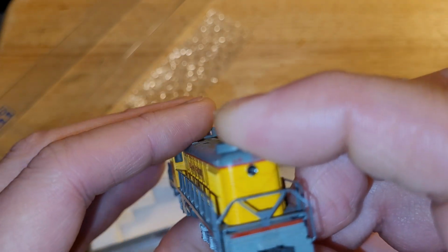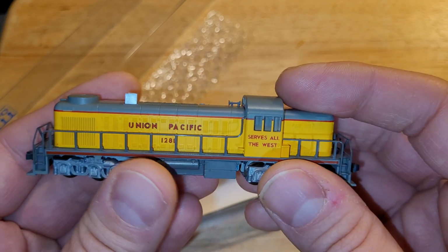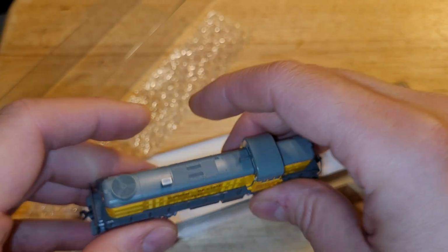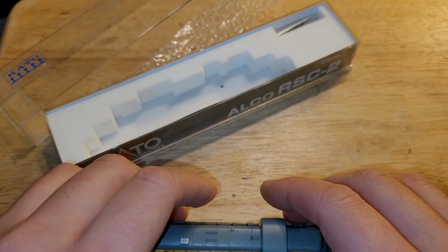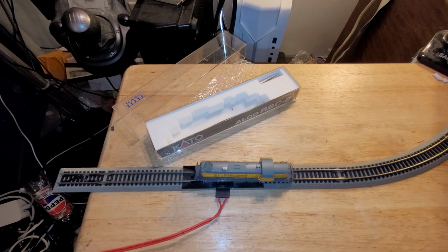But anyways, we can see this is definitely set up as a traditional RS2. Again, no modifications, just a different paint scheme. All the railings in place. It looks like it's in really good shape. Let's go now and give this thing a shot on my test track, which I have set up over here. I'm going to hook up my analog power pack to this and see how well it runs. I'm going to zoom you guys out so you can see better.